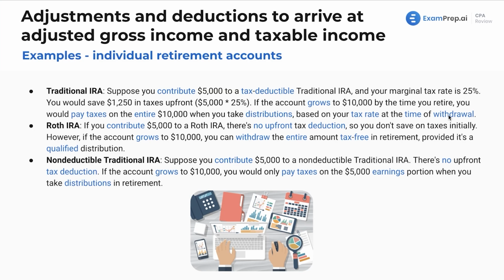Now, if you contribute to a Roth IRA with that $5,000, there's no upfront tax deduction, so you don't save on taxes initially. However, let's say the account grows to $10,000, you withdraw the entire amount tax-free in retirement, provided it's a qualified distribution. Sounds like a pretty good deal to me, but as we know, there are a lot of limits and rules and all that, as we've discussed.